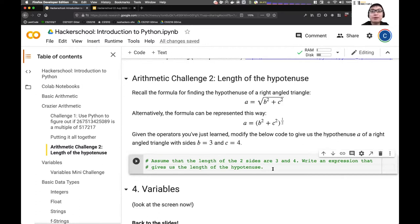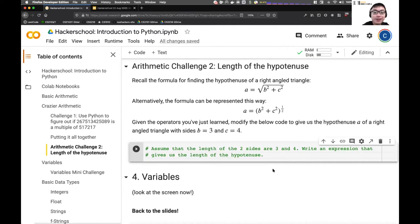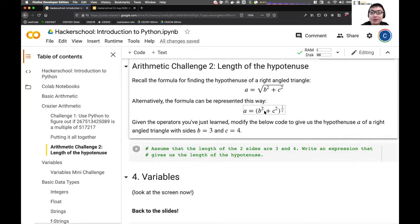Okay, awesome. We have around 23 people who indicated that they are done with this. Perhaps you can come and look back at my screen where I'll go through how we can better do this. Of course you haven't really written much code before, so we have to build up the expression. The first thing we have to look at is this expression: b squared plus c squared. Then after you get the result, we raise it to a power of half.